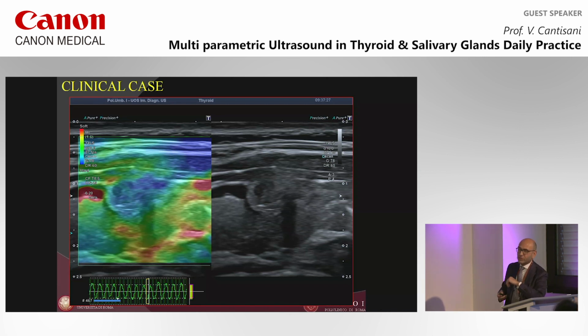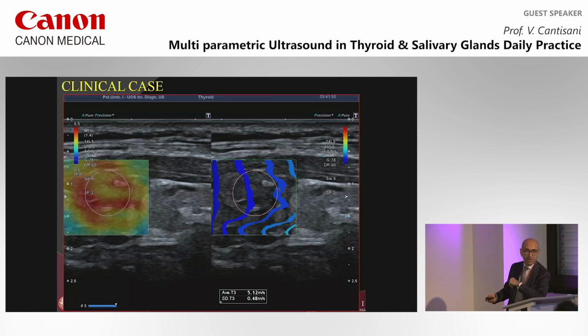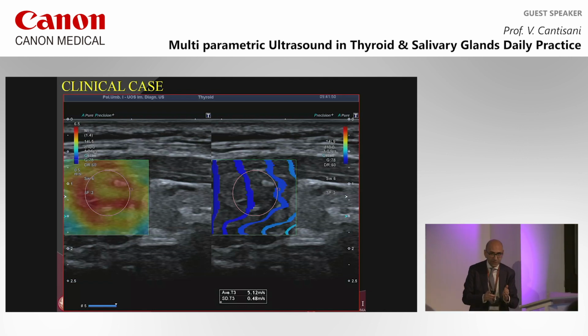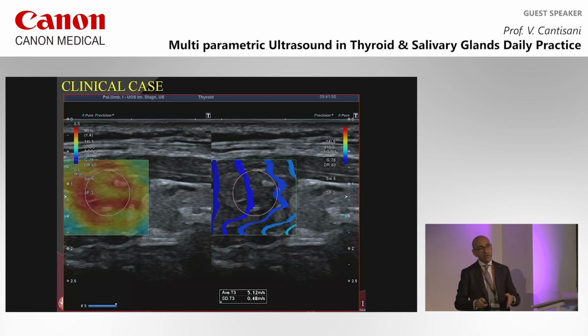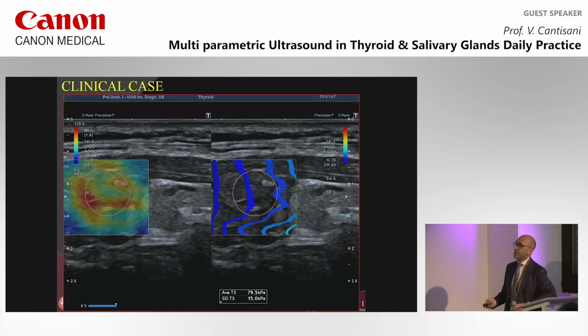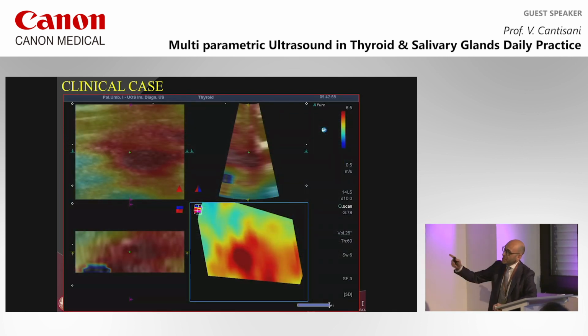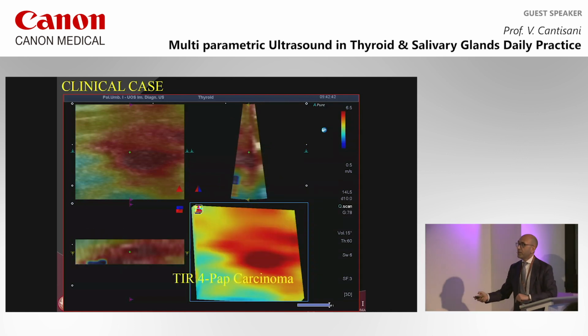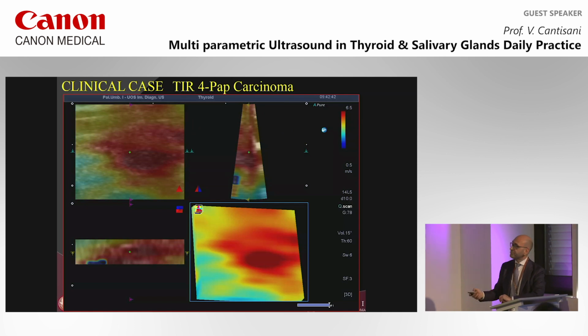Let's look at elasto. How do you call this elasto? Worrisome or not? Worrisome. The score is 6. Shear wave, 5 meters per second. In general, with this machine, more than 4 meters per second, more than 50, from 45 to 60 is better. It depends. If you want higher sensitivity, it's better 45. If you want higher specificity, 60. And then continuing, the 3D shear wave. This is another innovation that very nicely shows the margins that were not clearly visible at baseline ultrasound. And the final diagnosis: papillary carcinoma.